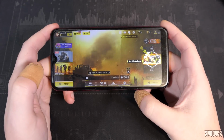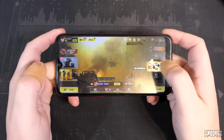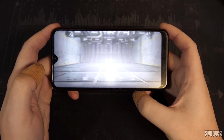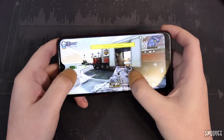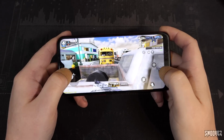Okay, so the graphics settings are on low, that's automatic. So we'll go into the tutorial multiplayer match, which is in Nuketown, and this will give you a rough idea of what's going on. So this is it, this is Call of Duty. Now obviously I'm very terrible at this. Thankfully this is a tutorial map, so it's perfectly fine.